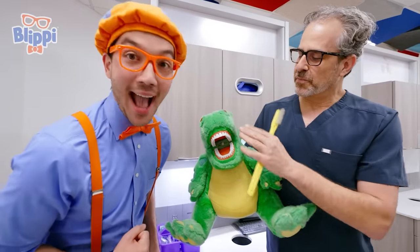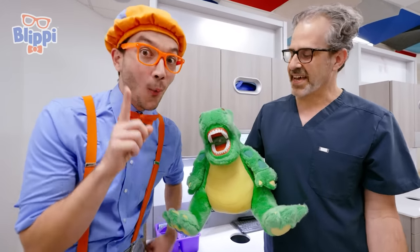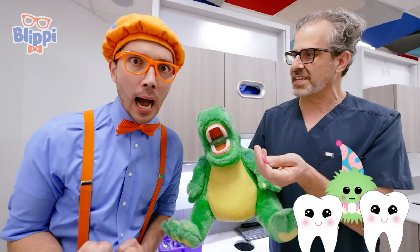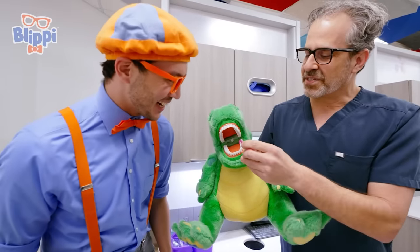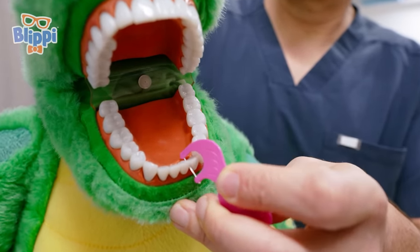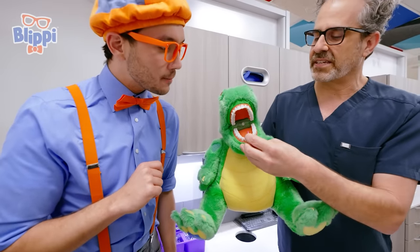So after you've brushed, you still have one more thing to do that's really important, and that's flossing. Yeah. So don't forget to floss because the sugar bugs like to hide in between your teeth. Oh, the sugar bugs. You want to make sure you floss those out. So when you take your floss, you go in between the teeth very carefully, very gentle, and you clean all the food from in between your teeth. So don't forget to floss.